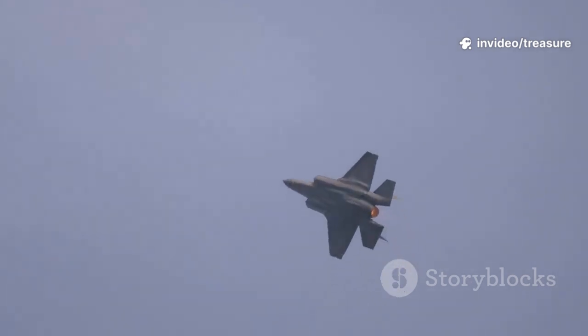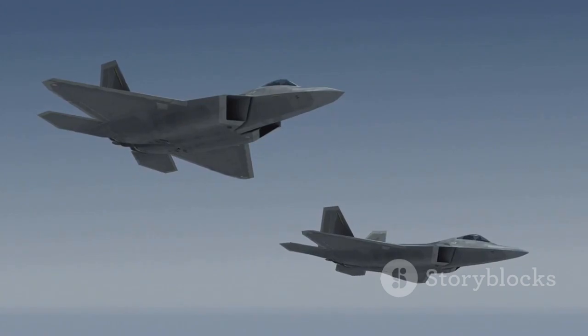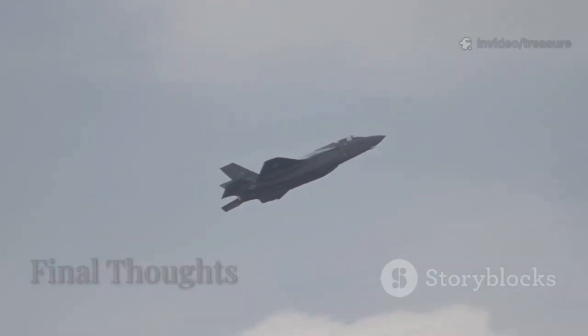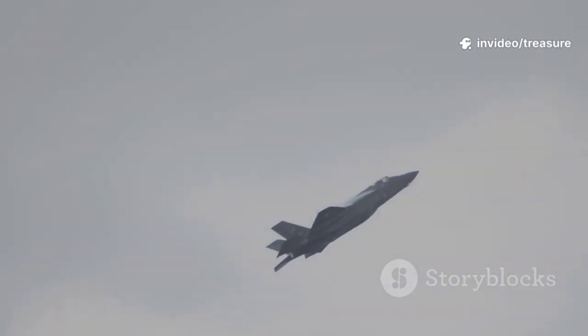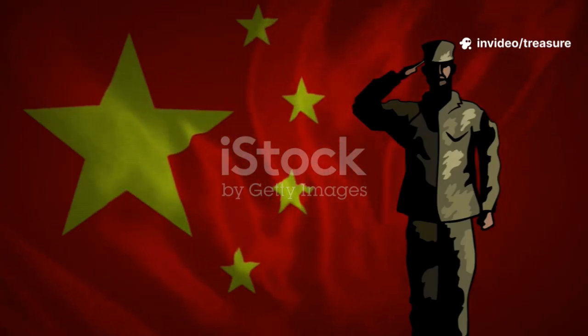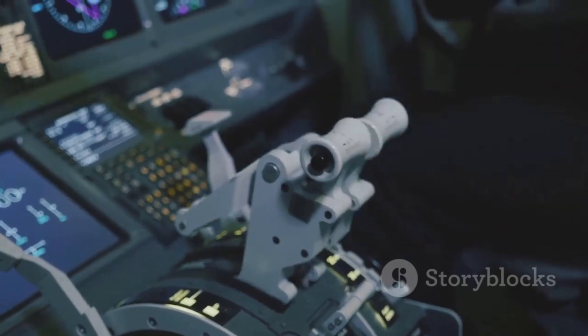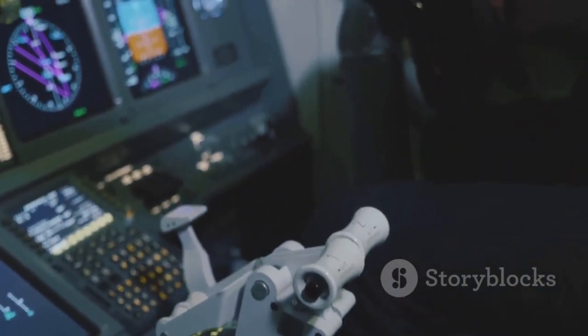The J-35A is just the beginning, a foundation for China's next generation of air power. The future of air dominance is more contested than ever. The Shenyang J-35A is more than a new fighter jet. It's a symbol of China's rise in military aviation. Its advanced stealth, engines, and avionics make it a credible fifth-generation competitor.